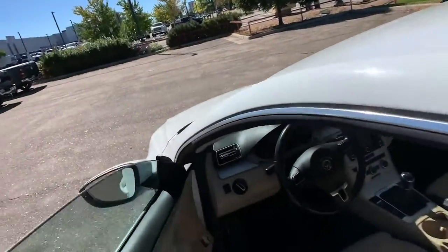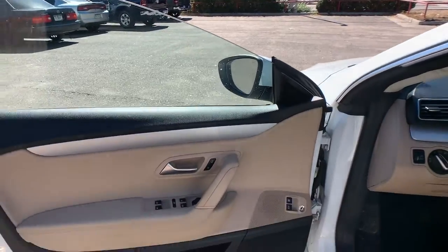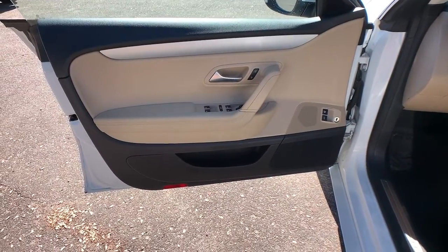Make a style statement in this sleek CC. Come in for a test drive. Our team will make it the best part of your day.